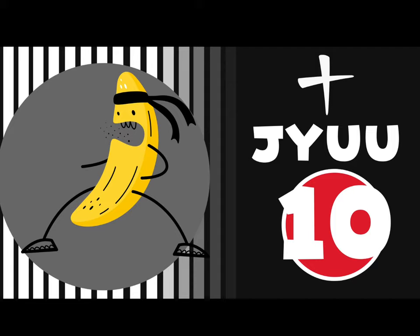And then when you get to 30, you say 3 tens. So it is sanju. Sanju, and then 3 tens and 1, 3 tens and 2, 3 tens and 3. So the patterns continue all the way up to 100. How far do you think you can count?